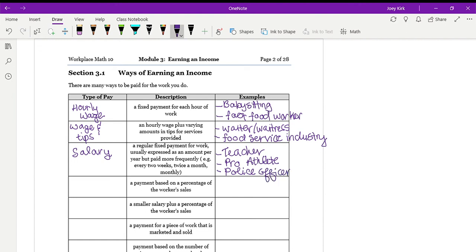And there are pros and cons to this. So you get a fixed payment. So what could happen is, sometimes maybe you don't work as much and you'll make the same amount as if you're doing a bunch of overtime. So with salary, you want to always make sure that you're taking into account if you're going to have to work a whole bunch of overtime, because you usually don't get paid for that if you're on a fixed salary.